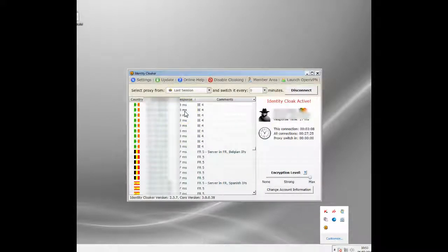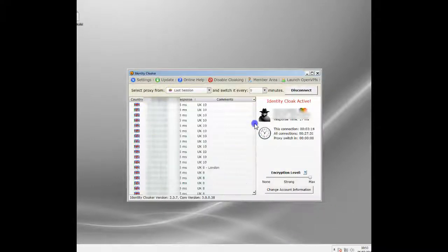Okay, I use a program called Identity Cloak. I've been using it for about a decade now. And it actually gives you access to all these servers all over the world. It's basically a VPN service, so its primary use is to secure your internet connection.